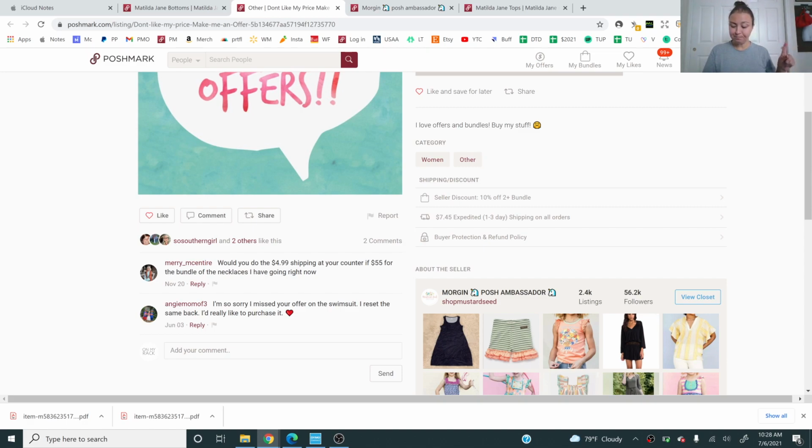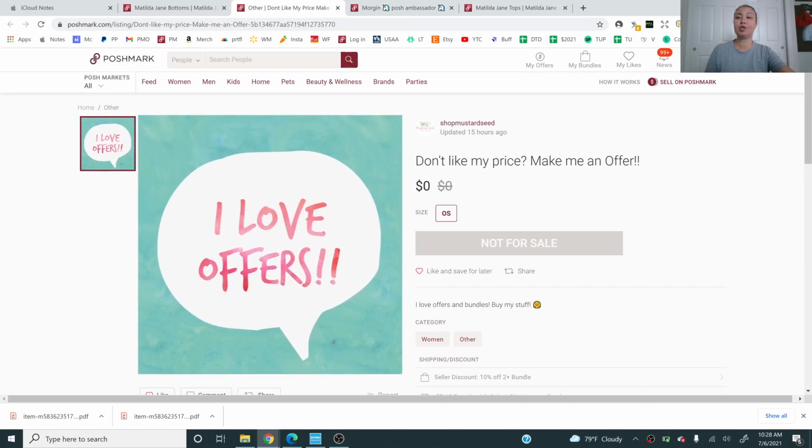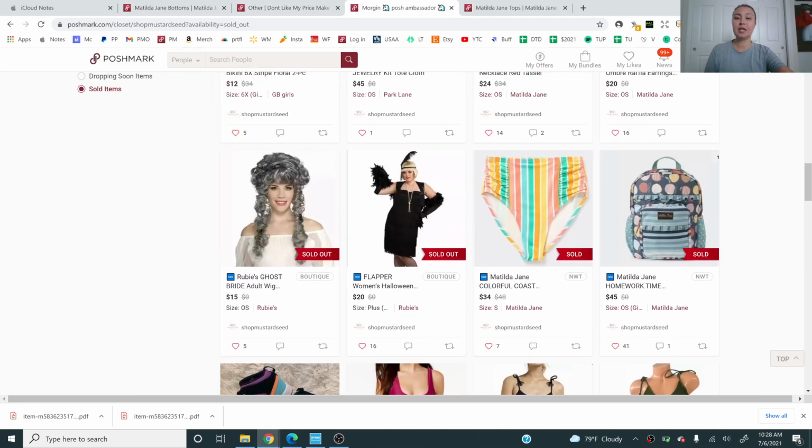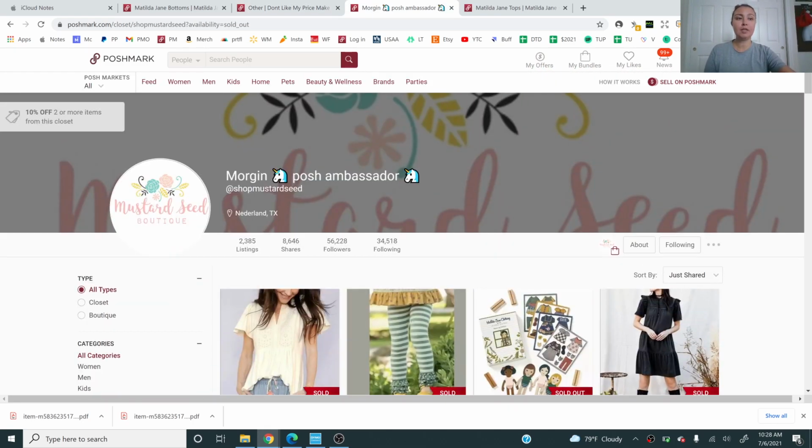Bundle discount. It's great that you offer a bundle discount. You have 10% off of 2. I think that's not enough. I think you should offer 20% off of 2. The only thing I'll mention with you, because you do have several boutique items, is that your profit margin might be smaller because you may have a higher buy cost on those. You just got to build it into your price.